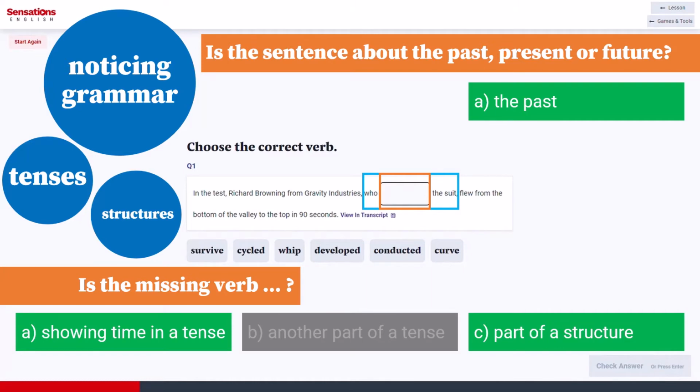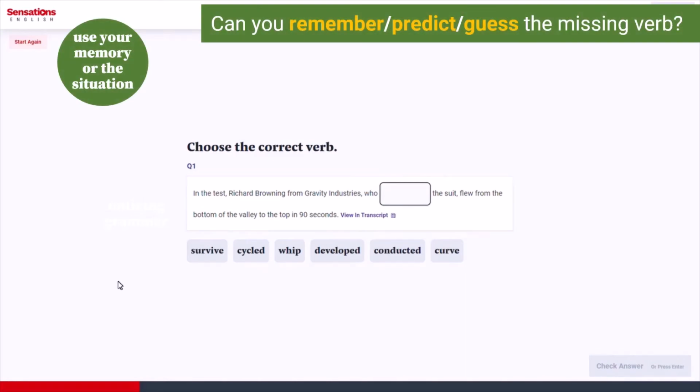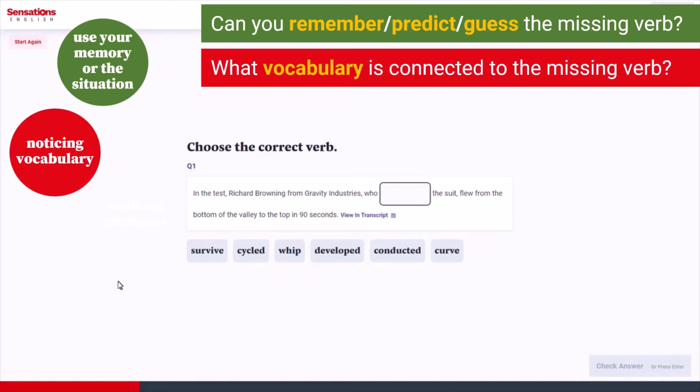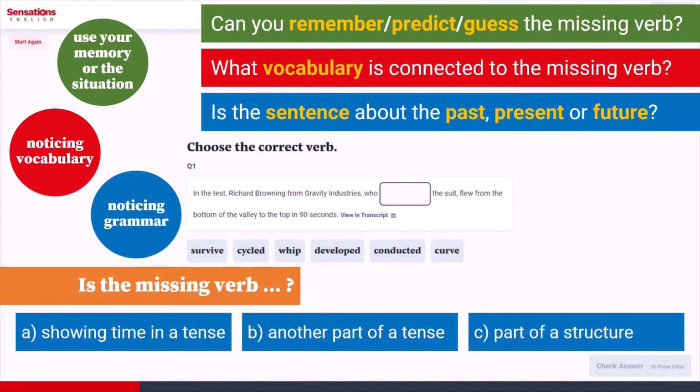So there are 3 verbs here with the past tense, and I need to decide which one that is. Do you know which one? I think I do. But let's recap quickly. So we've got using your memory or the situation, remember, predict, or guess the missing verb. Notice vocabulary, what vocabulary is connected, and notice grammar, the sentence past, present, or future, and the missing verb showing a tense, another part of a tense, or part of a structure. And I think I know what the answer is. I think it's developed. Let's check.